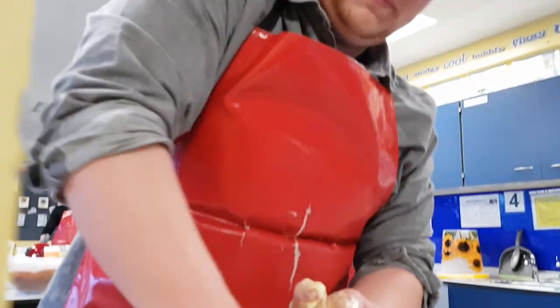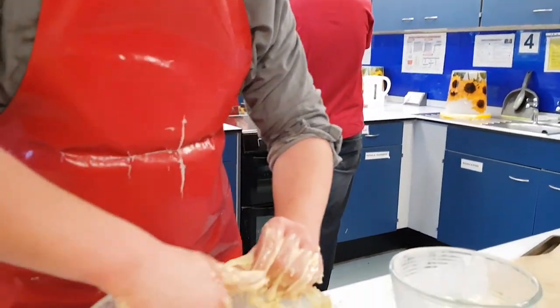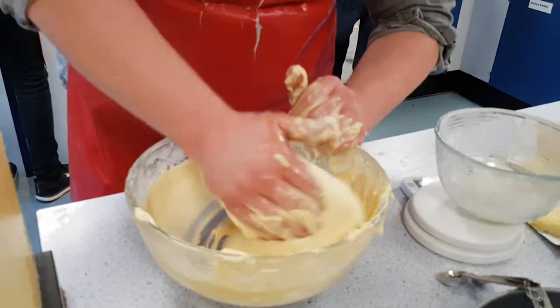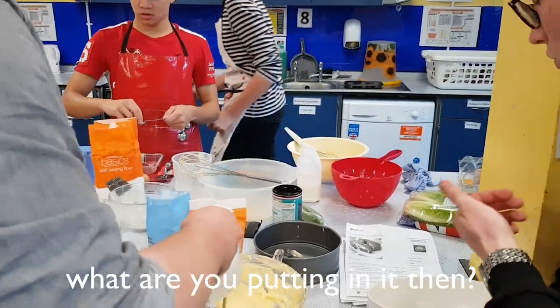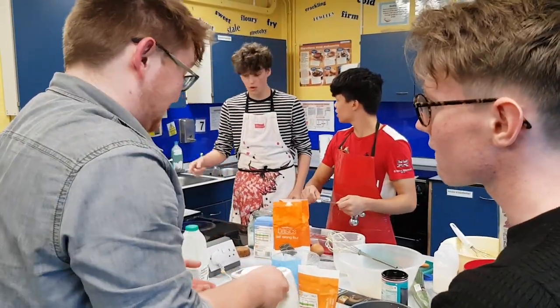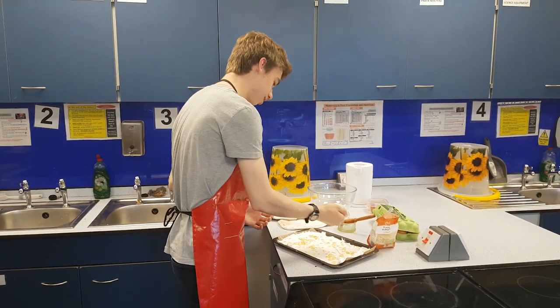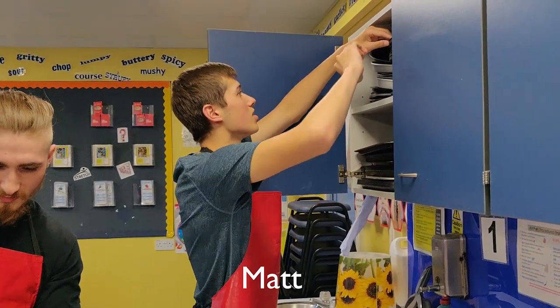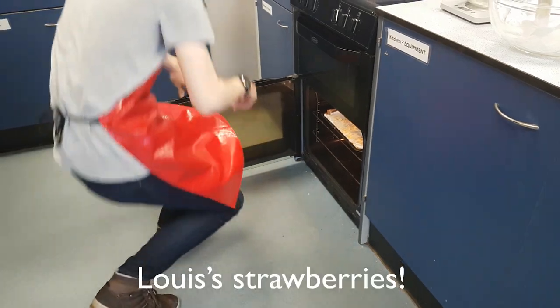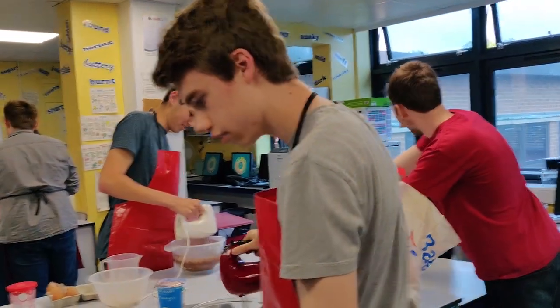James is making a chocolate and vanilla marble cake with a ganache topping. He's using some really special ingredients. So, what are you putting in it? Custard, sugar, everything. Some bakers are satisfied with the ingredients they have, but not Molly. We've stolen. I just can't tell that because I don't want to get the jumper.